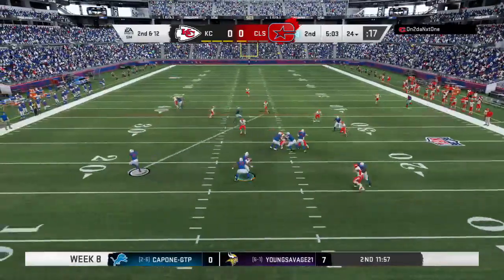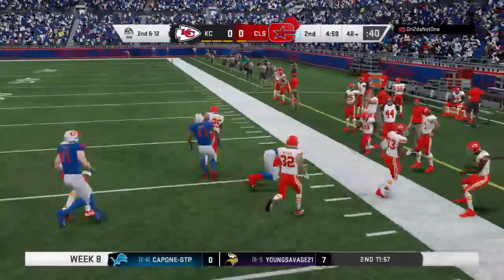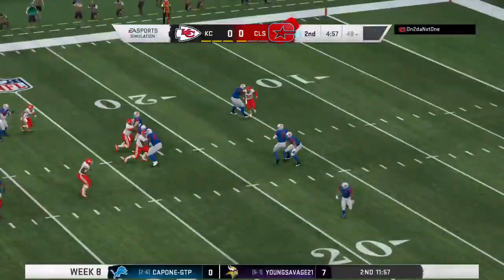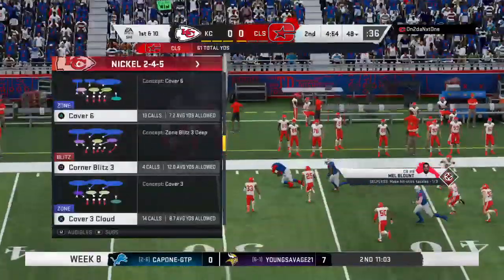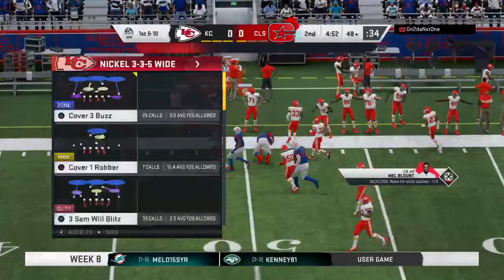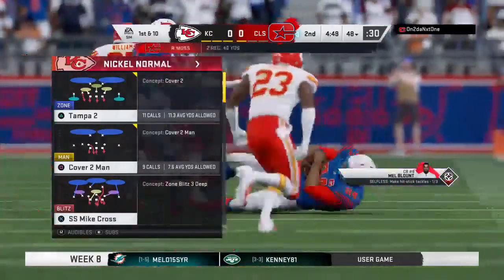On 2nd and 12, Allen. Throw right side, going to be complete to Moss. That one covers 24 yards. It's a 1st down. Partner, this is one of the best routes anyone can have in their offensive playbook. Tough to defend because you think it's a go route, and then he breaks it back on the comeback.